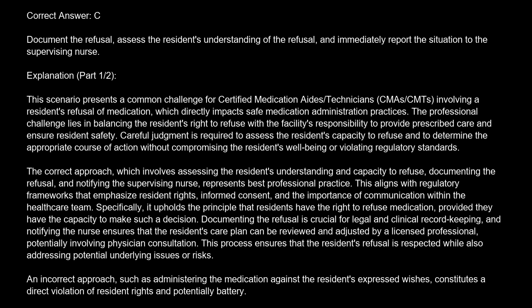The professional challenge lies in balancing the resident's right to refuse with the facility's responsibility to provide prescribed care and ensure resident safety. Careful judgment is required to assess the resident's capacity to refuse and to determine the appropriate course of action without compromising the resident's well-being or violating regulatory standards.